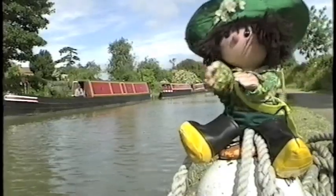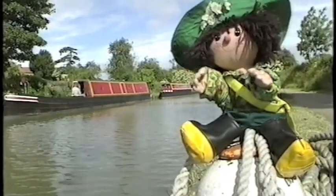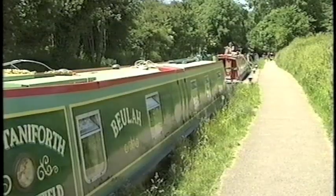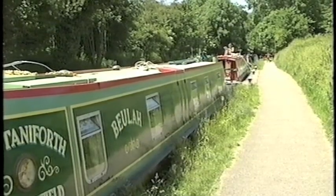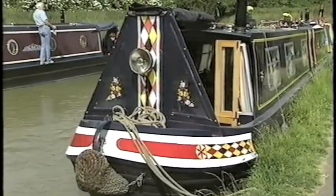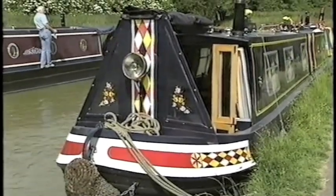Here's the canal. Can you guess what we'll see? Let's have a look. Boats! Look! They're all long and narrow, just like the canal. And if you look closely, you can see that they are decorated with brightly coloured patterns.